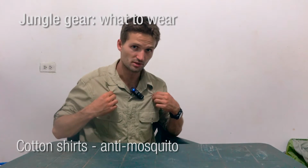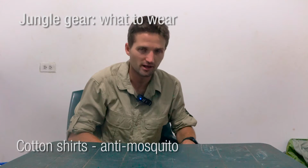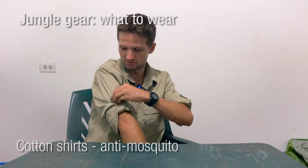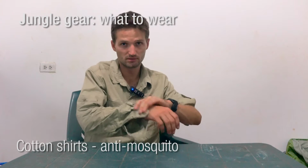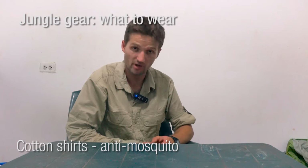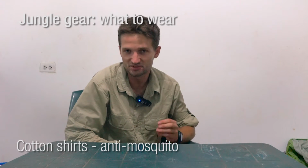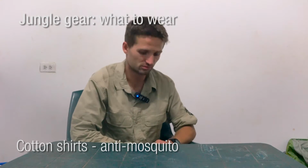Then I have these shirts for the jungle. What to bring to the jungle? You have to bring light clothes, preferably cotton because it's comfortable and breathes. It should be long sleeves. Actually, this is long sleeve. You always put repellent on the hands here, and it should be rough so the mosquitoes don't bite through, and light. Why light? Light color, because the mosquitoes are attracted by dark colors, and also you can easily spot them. And it should be loose.